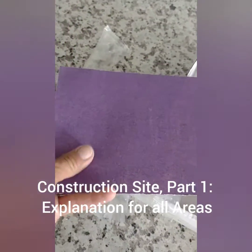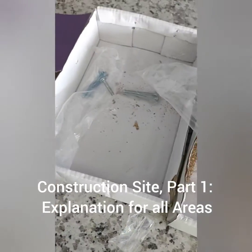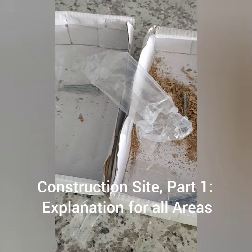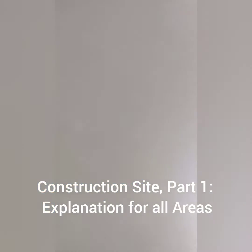No waste of material of any type, even sandpaper or hooks or screws. Everything put in a proper box, and save it for afterwards. Everything is going to be brought in a proper amount to be used.